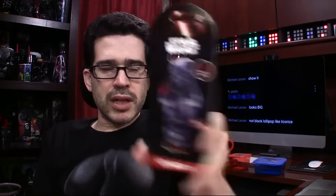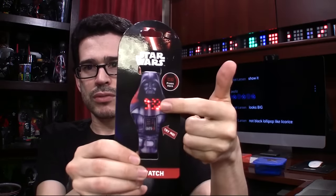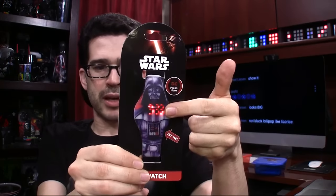This watch I passed up on. Didn't really have any interest in it at all. I have a watch that I'm not even wearing, but see, if you press it, then it glows. I haven't set the time, probably won't set the time.